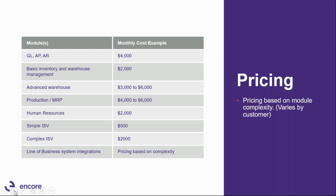And then it varies depending on other modules that are more complex, like advanced warehouse management, and production, MRP, or other integrations and ISVs that you have that are more or less complex. We price them out and add that into the monthly fee also. So that's the F&O upgrade as a service offering.